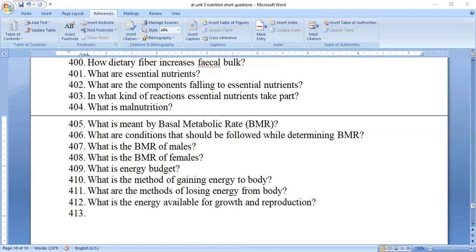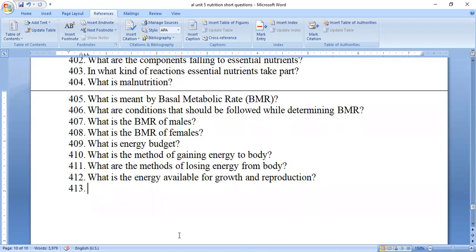Okay. So those kinds of questions can come to you based on the energy budget. Right. After energy budget, you are going for food for healthy life. Could you please go through the content given to you? Food for healthy life.